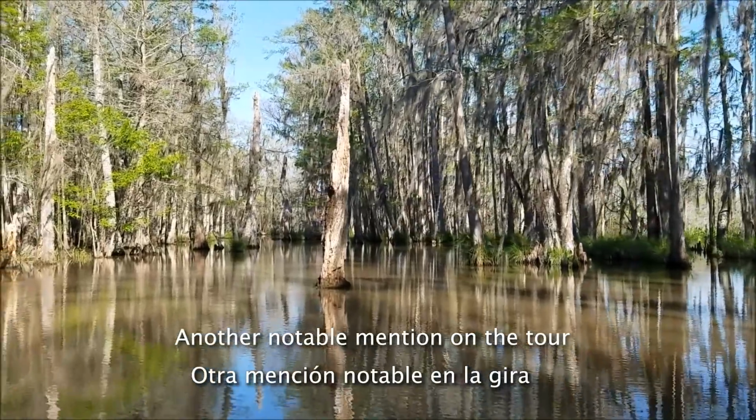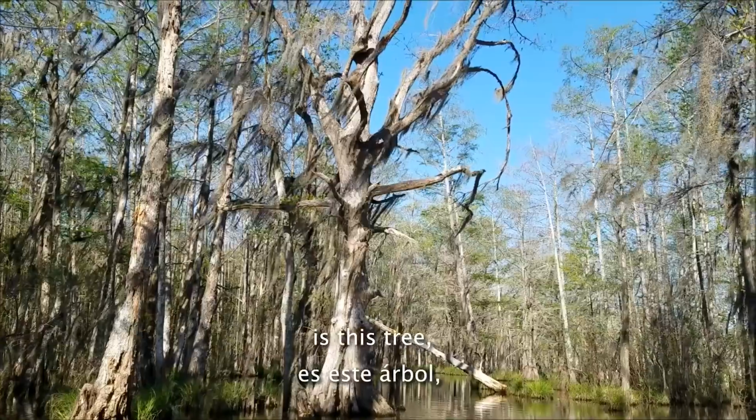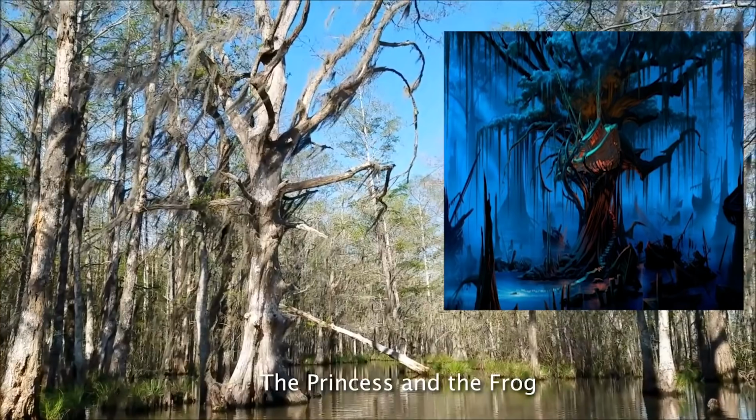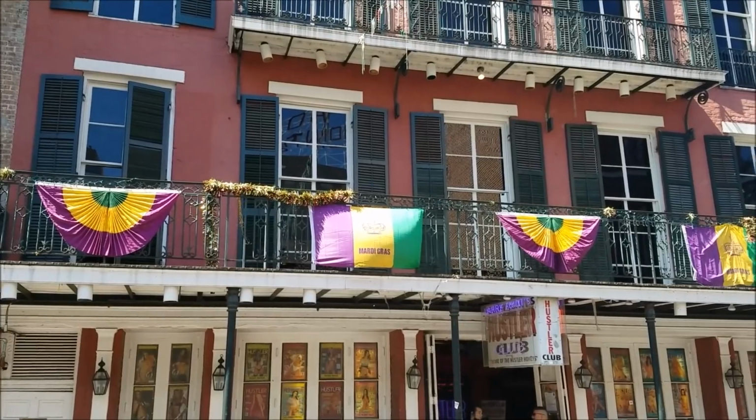However, the alligators did come out to play. Another notable mention on the tour is this tree, which was an influence for Mama Odie's house in the Disney cartoon, The Princess and the Frog.